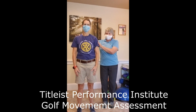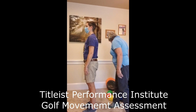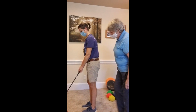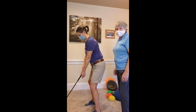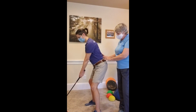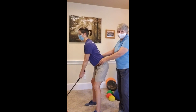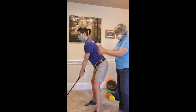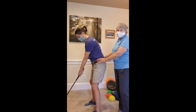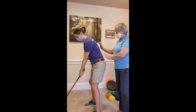And first I want you to stand sideways to the camera. And I'm going to give you a golf club. And just set up before you swing. So I'm looking at her posture, okay? This is nice and straight. What you don't want is this, which is known as an S posture, or that, which is known as a C posture. Both of those things are going to lead to back injury, so this is great.